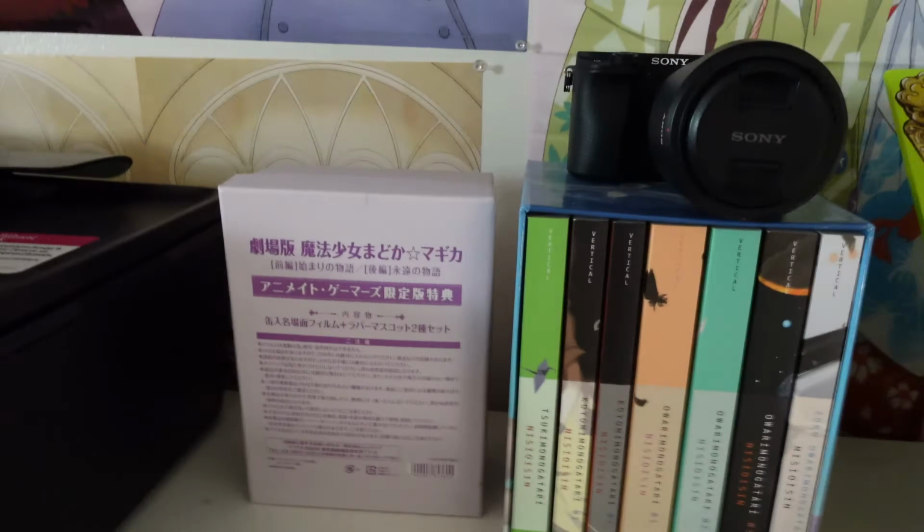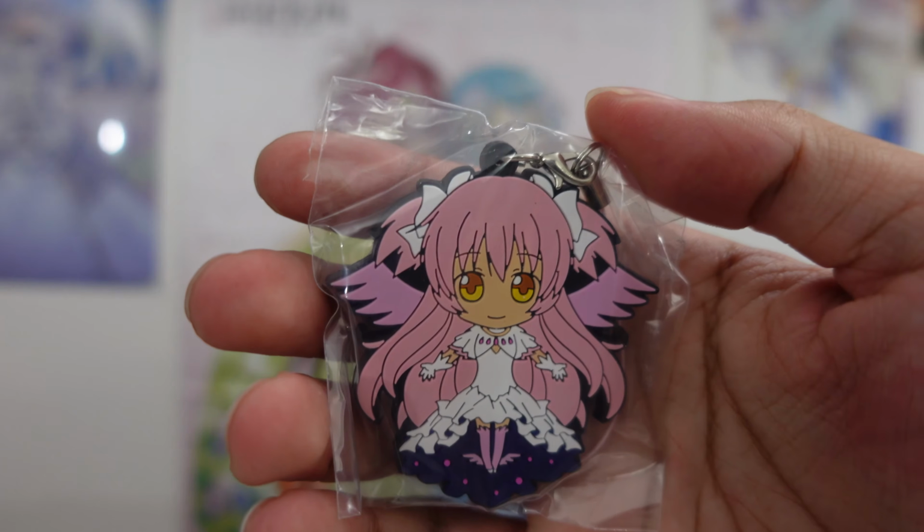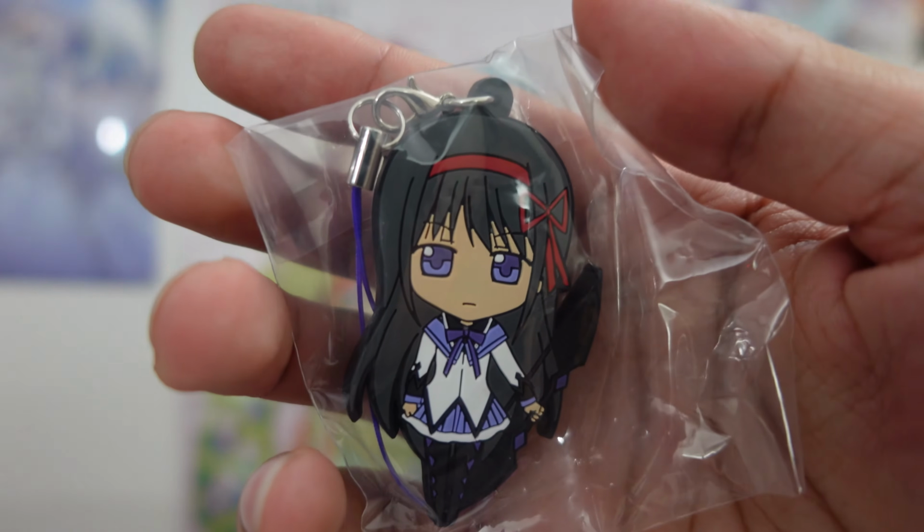And then moving along over here, we just have an assortment of stuff. This is actually where I used to record the old unboxings until we got a different table. Over here we have this Madoka movie set, I guess. If I take it out, you can see it comes with 2 keychains, and that is a roll of film from the movie, which is pretty cool. I believe I got that off eBay, so that was pretty nice.